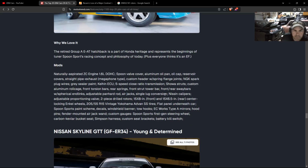All right. Let's see. Rear sway bars, spherical end links, adjustable panhard rod, air jacks. We talked about that a couple episodes back. Single lug conversion, Nissan calipers, adjustable proportioning valve, 2-piece drilled rotors, 15 by 8s in the front and 6.5s in the rear, center locking wheels with 205/55 R15 vintage Yokohama Advan tires.